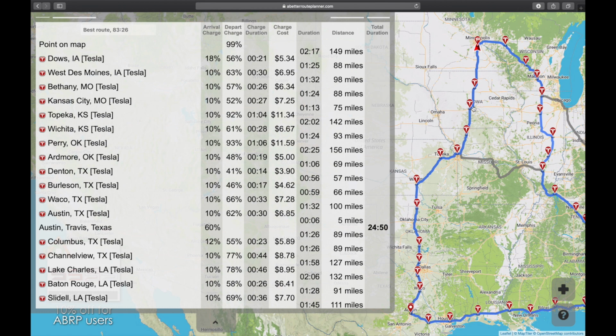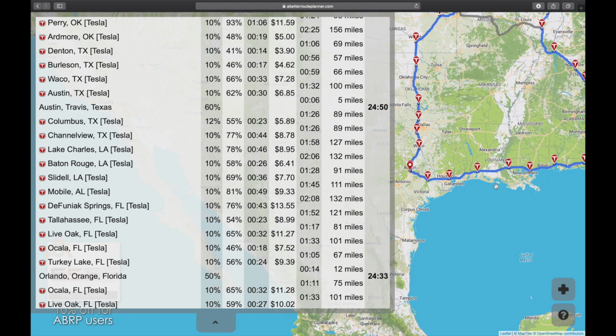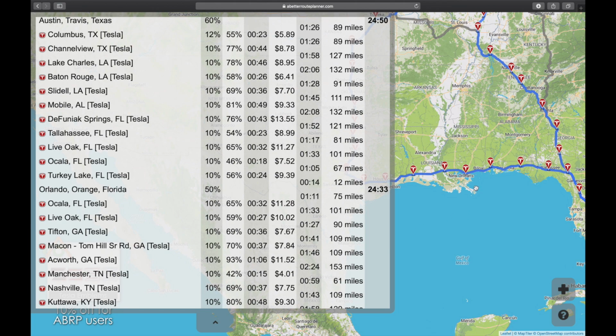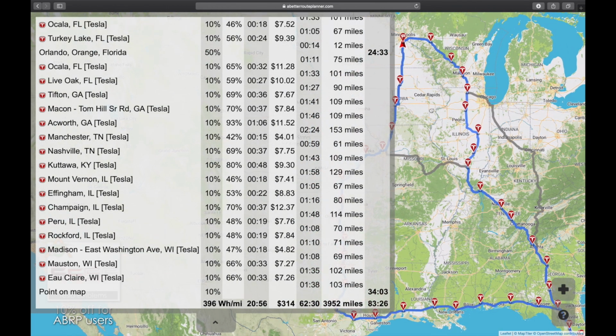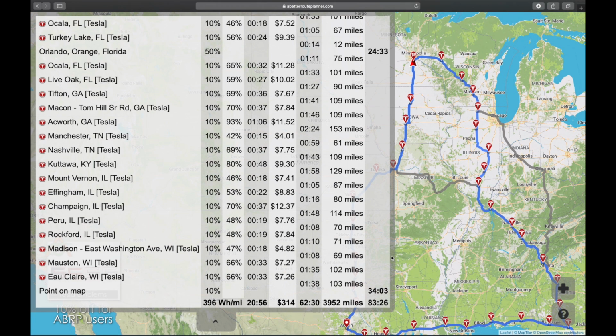And like EV Route Planner, it takes us down through Iowa, down through Topeka, to Wichita, Oklahoma City, Dallas, and Austin. But unlike EV Trip Planner, it has us hug the Gulf Coast, which is what I was thinking we would do on PlugShare. It seemed to make the most sense to me. So we hug the Gulf Coast, go across to Orlando, and then from Orlando back north. And this keeps us going pretty much northwest all the way home. There's a little jog east, but for the most part, we're staying northwest.